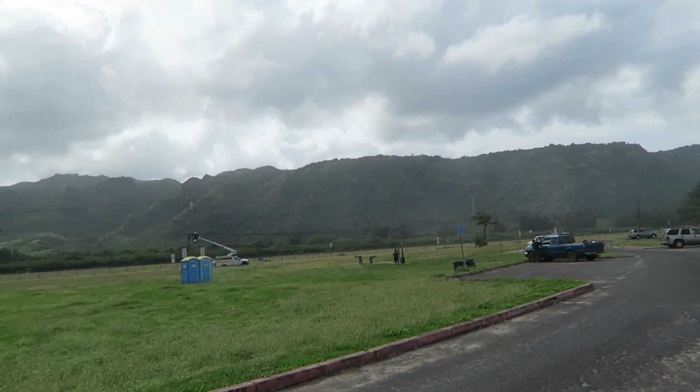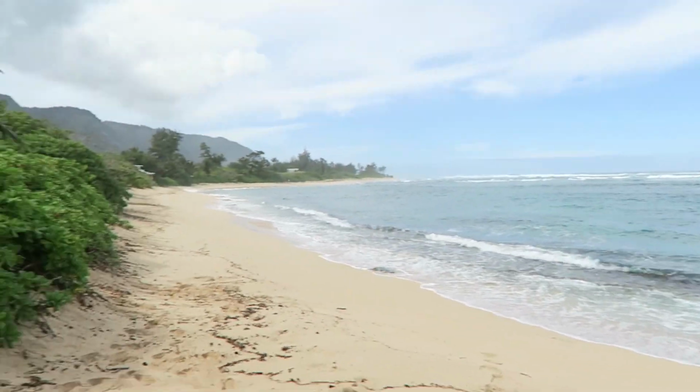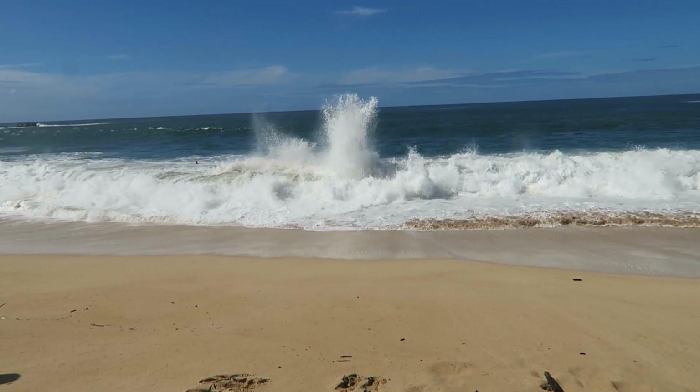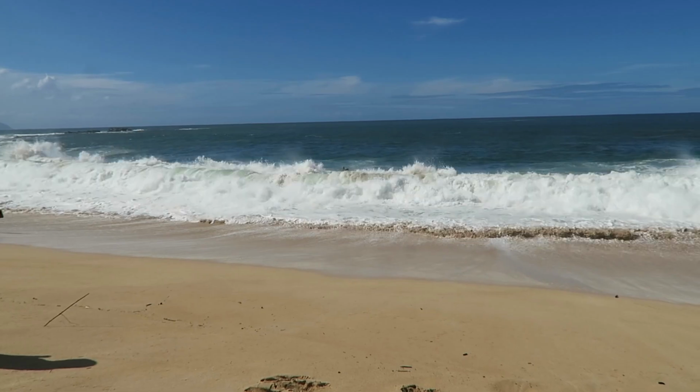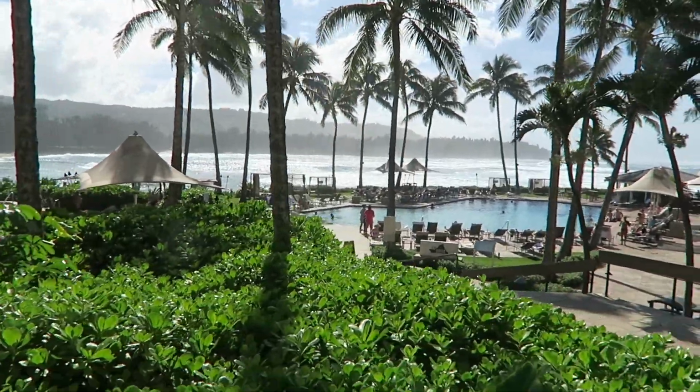These incredible mountains. Apparently, this is the beach where they filmed one of our favorite TV shows, Lost. I don't know if it is though. It looks different. Look at how big these waves are. This is Turtle Bay Resort. They actually filmed the movie Forgetting Sarah Marshall here.